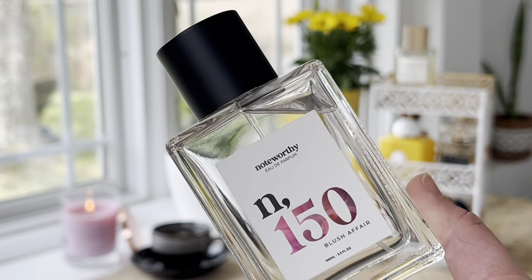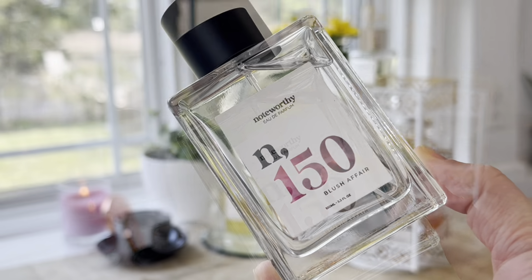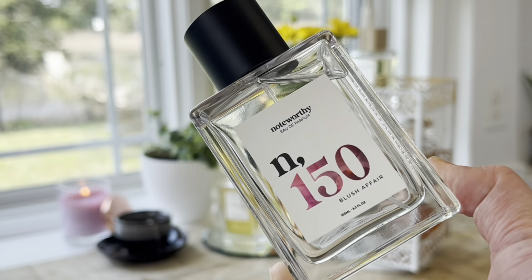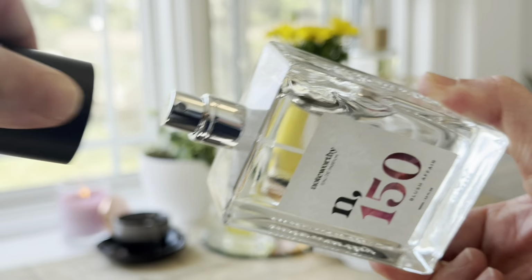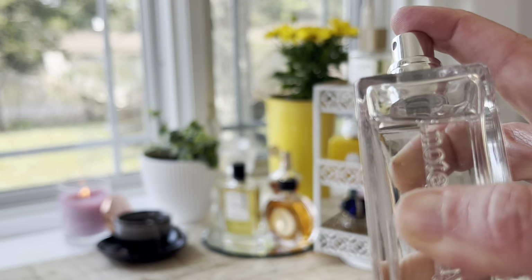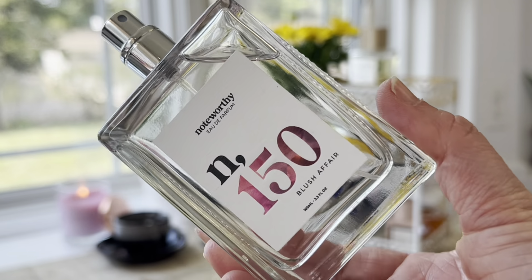This one's newer to my collection. It's Noteworthy N150. The brand kindly gifted this one to me. It's a soft floral, it has some cozy depth to it. It's very wearable and perfect for this time of year. It's a definite floral fragrance. It's got a clean, soapy, out of the shower kind of musky feel to it.